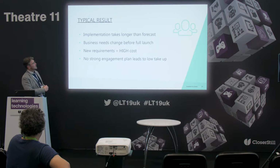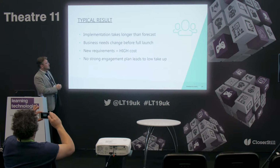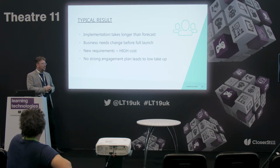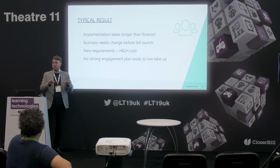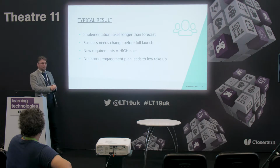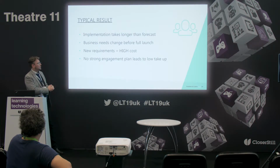So the typical result can be, you make your choice, and it takes longer to actually implement than you thought. We all want it to happen at the pace that we think it would happen. Typically, things will change. The business needs change, as I say, before you actually fully launch. It's not untypical for certain implementations to take 12 months, maybe 18 months if it's fairly complex, if your organization is quite complex. But should it really be taking that length of time to get started on realizing any value for your organization?